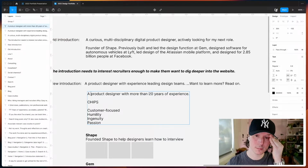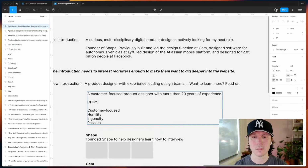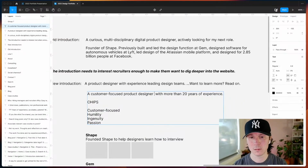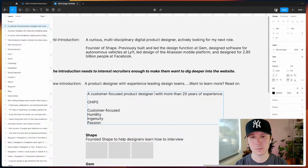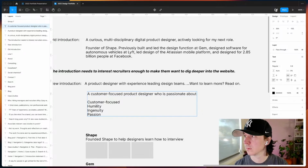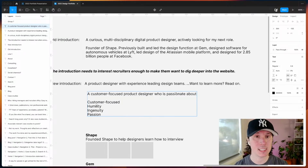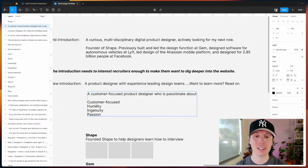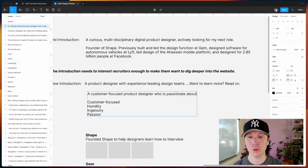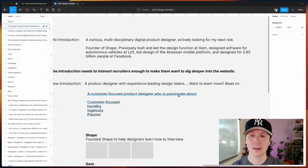Or let's see here. The other thing about an introduction statement, which you'll hear me talk a lot about if you watch any of my portfolio reviews, is it has to be true, and whatever you say in that introduction really needs to proliferate throughout the portfolio. So if I say I'm someone who's passionate about interaction design, a lot of my case studies really need to focus on interaction design. Or if I talk about leading design teams, my portfolio needs to have a lot of examples of that. So that's the other thing I want to keep in mind here.